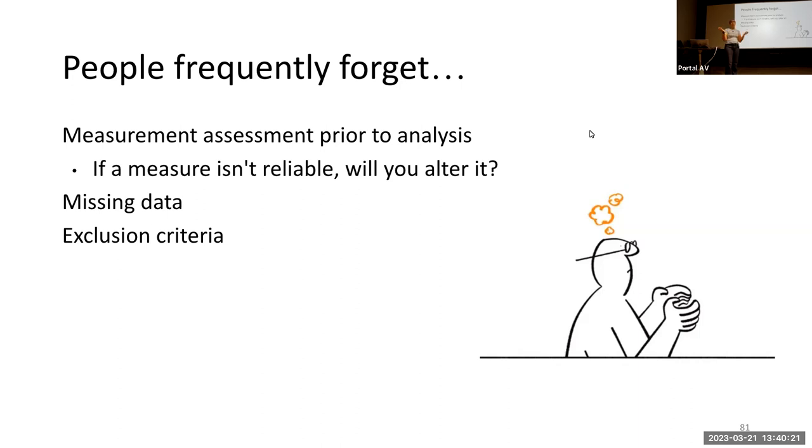Because you can pre-register whatever you want and then implement it as part of your plan, and then it doesn't look sketchy. That would look really sketchy if it was just something where we said, oh, we saw 10 people had not very much data, and so we just got 10 more people. That looks weird if it's not pre-registered. Think in advance about your exclusion criteria, what might make you exclude a participant.